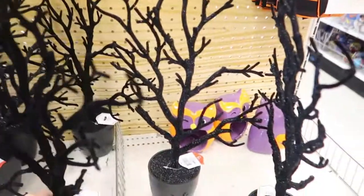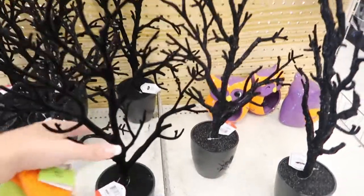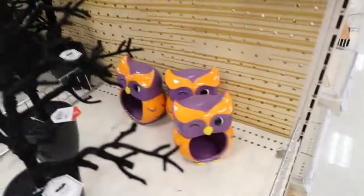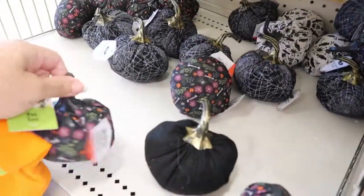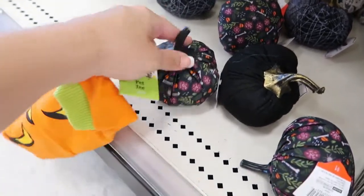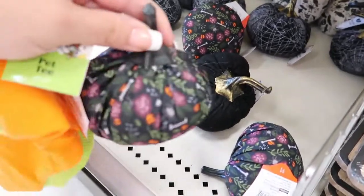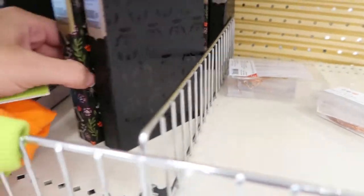I love these little trees. They're $5. You can just put little cute things on them. If you don't want to really decorate, it's really cute. I saw those last time. Little striped bandana. Oh, they have more of the velvet pumpkins. Well, these are like more of a fabric material. These are only $1. There's like this print and then spider. Little like spell books.